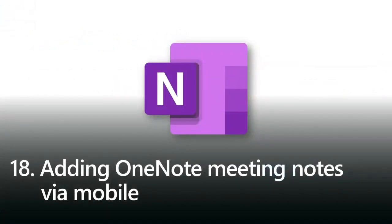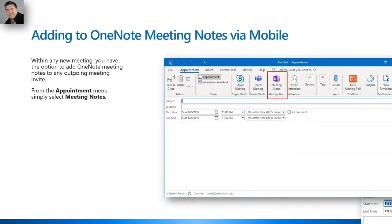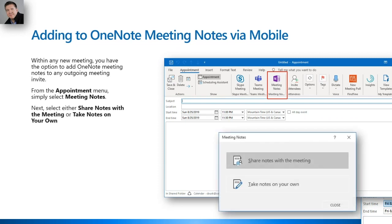All right, a couple things really quick. OneNote, one of my favorite applications of all time. Here is the productivity tip. Of course, we all know that you create a new meeting, you can go up and add meeting notes, and you have two things that you can do for a new appointment. You can share notes with the entire team for that meeting, or you can take notes on your own.